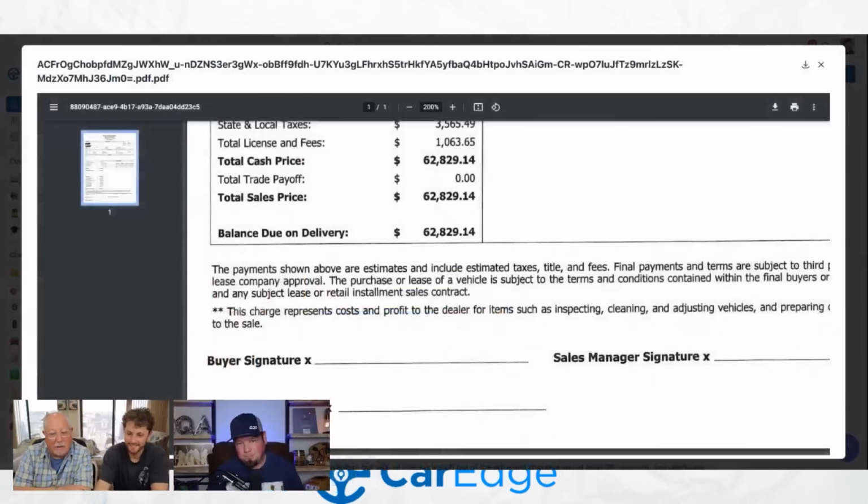Well, when you go down to the double asterisks on the thing, what does it say? I wonder if it was like, I don't know if you were a video gamer, but remember GameStop, you could do the pre-order thing and get the game a day before it would actually release. Yeah, that's what it is. This charge represents costs and profit to the dealer for items such as inspecting, cleaning, and adjusting vehicles and preparing them for sale.